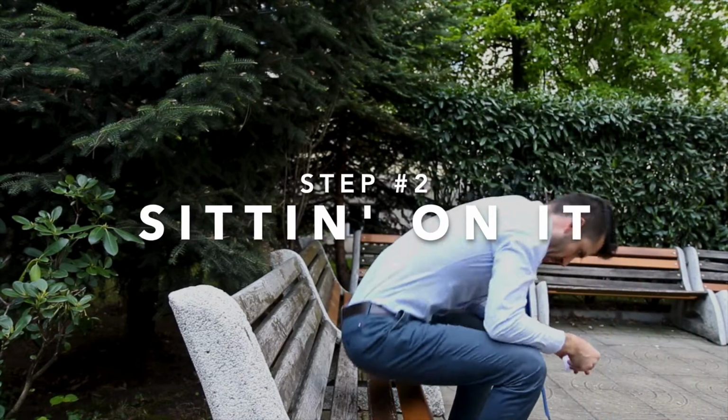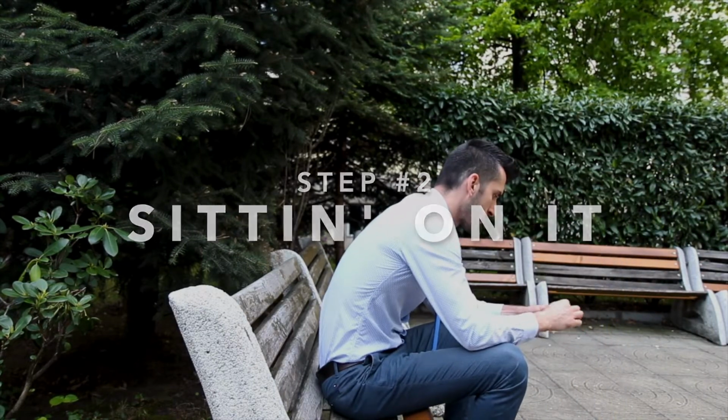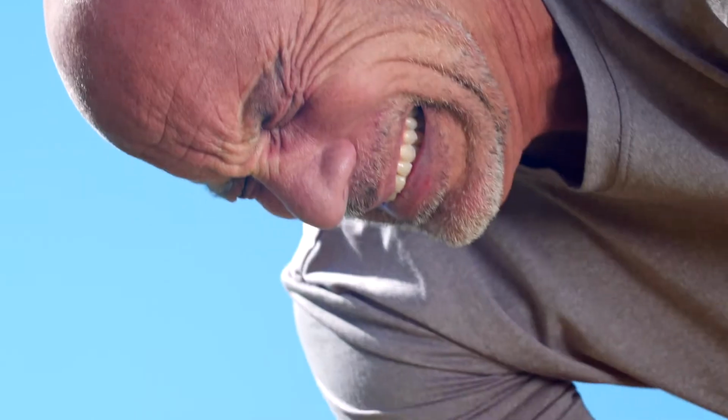So step number 2, sitting on it. What are you going to be sitting on to do your meditation? I know so many people kind of have their minds locked around the fact that they need to be sitting on a meditation cushion in order to do their practice. And then every single time they go to meditate, sitting on a cushion on the floor causes so much pain and discomfort in their bodies, it actually starts to create a certain type of aversion toward their practice.